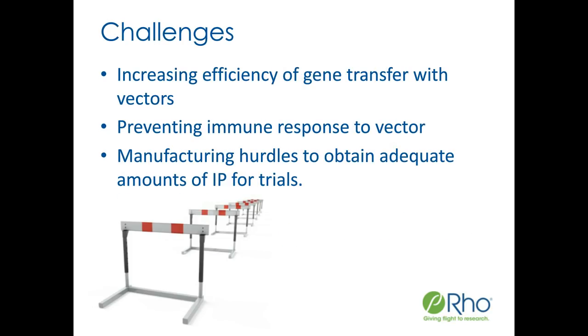So obviously the major challenge is that gene transfer therapy results from increasing the current efficiency. We have many vectors, none of which is all that efficient in transfecting. So improvements continue to be made on the scientific front, and it may be a breakthrough in that technology that allows the field to really take off.